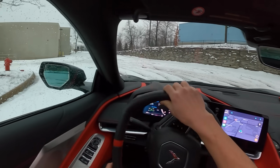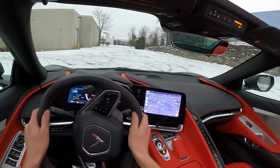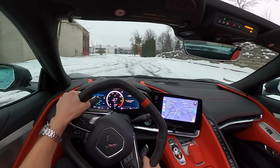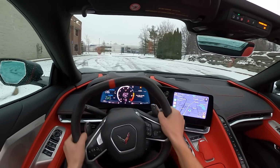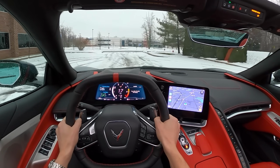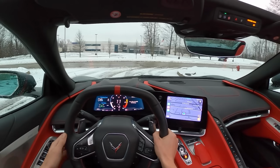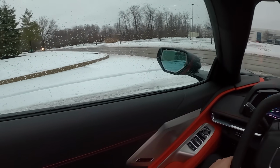See if we can make our way out of this parking lot here. I mean, this is how you Corvette in the wintertime. Top down, sideways in the snow. Gotta love it.